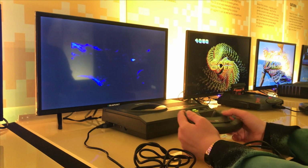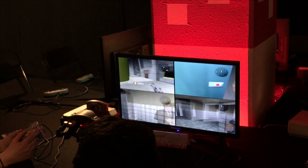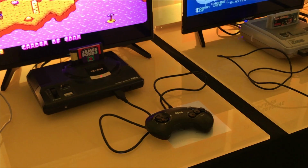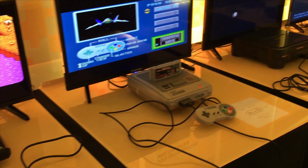Anyway, there's some great opportunities to play multiplayer games from Micro Machines through to GoldenEye and even Halo. Many of the screens have a "Did you know" style fact next to them, which gives you an insight into the system you're playing on, and the chronology section features instructions for some controllers that you may be unfamiliar with.